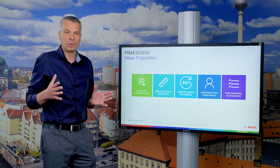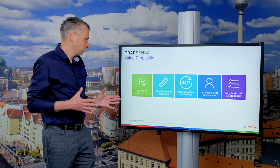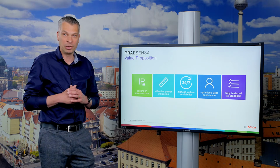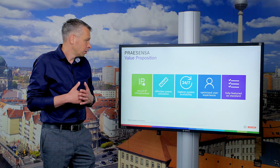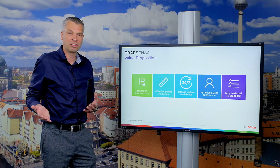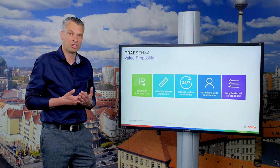So now we have seen what the system looks like. I would talk to you a little bit about the core elements that are making the features of this system. So there are 5 pillars that are basically defining the sales value proposition. So the first one is that the system is fully IP and it is also secure IP. The second one is that it is using an effective power utilization to save power and utilize the power as good as possible in your system. The third one is high system availability, because we're also talking about safety systems. We always need to have a constant working system.